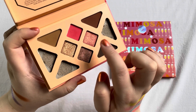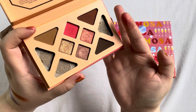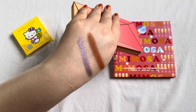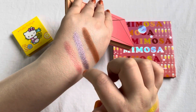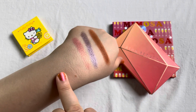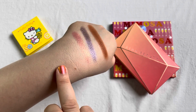So the one shade that I had in here to use as a backup shade, I only used twice, I think. Twice or 3 times. And yeah, it's just super crumbly, very dry. And I have similar shades that just perform better in my collection. So I am decluttering this, and I'm not going to work on this one within this project.